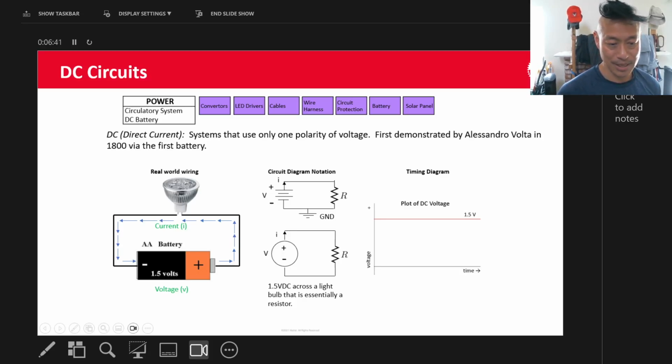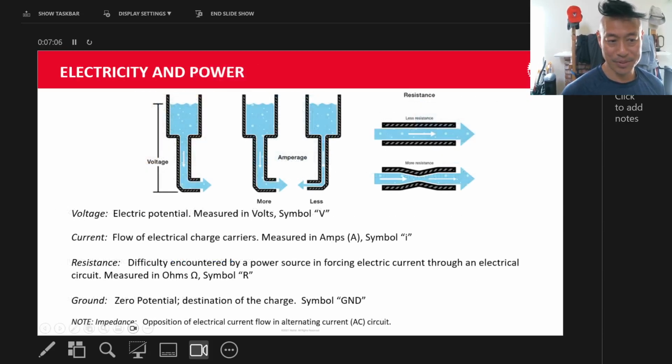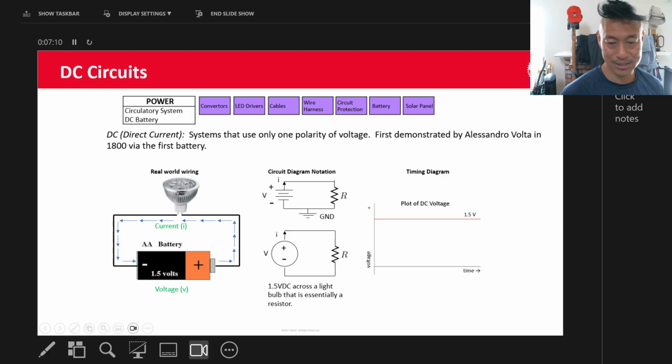In the center is our concept of a circuit diagram. We put a battery in one form, circuit symbol notation, on the top side, where there's a resistance really representing the light there. There's a voltage and current going across that resistance, right? Very similar to this voltage through that pipe that has that resistance.